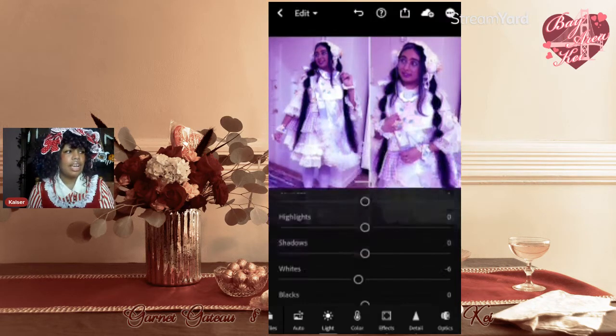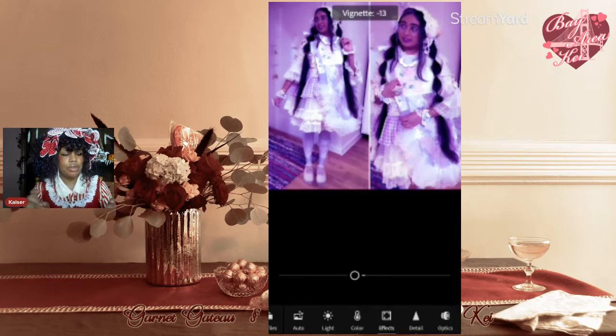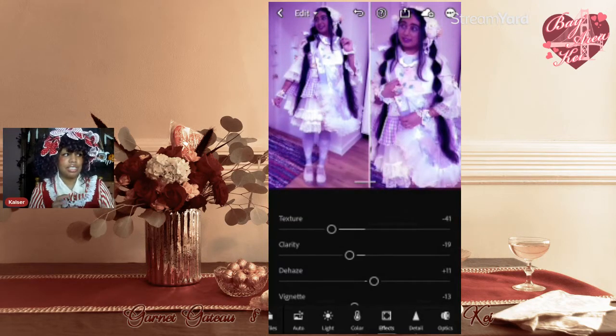Oh yeah, and then also the white. When you go to light, you can go to white and then you can bring the white down so that it's not so bright, so your skin doesn't look too blown out.